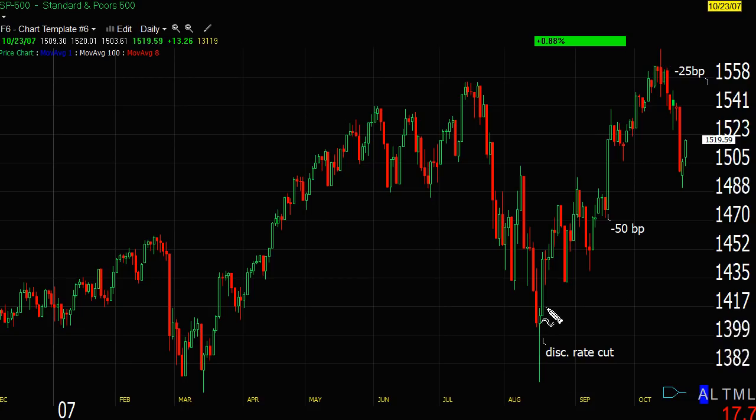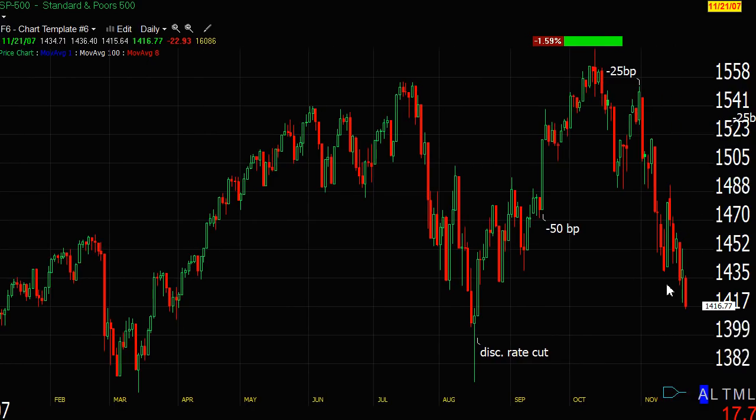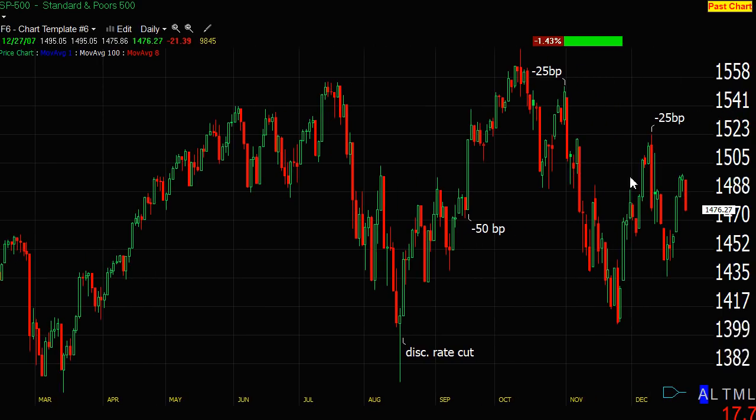So they first did a discount rate cut, then they did a 50 basis point cut to the Fed funds rate. I'll just walk this forward. And then very shortly after that, there's the record high. So you have two rate cuts right there and a discount rate cut. Right now we have two rate cuts presently, both to the Fed funds rate, which these two both were. Then we come in, and again, within 3 or 4 months here, you have a third rate cut into the Fed funds rate.